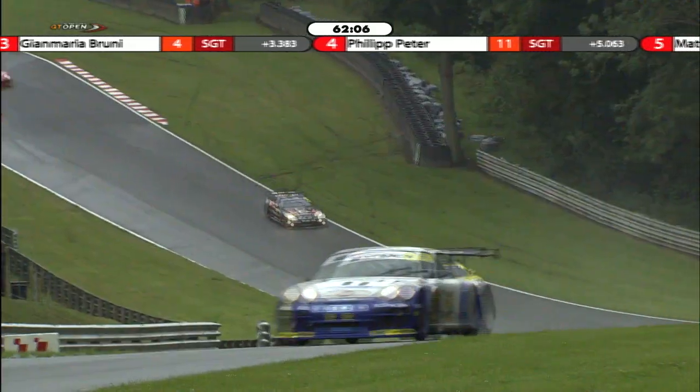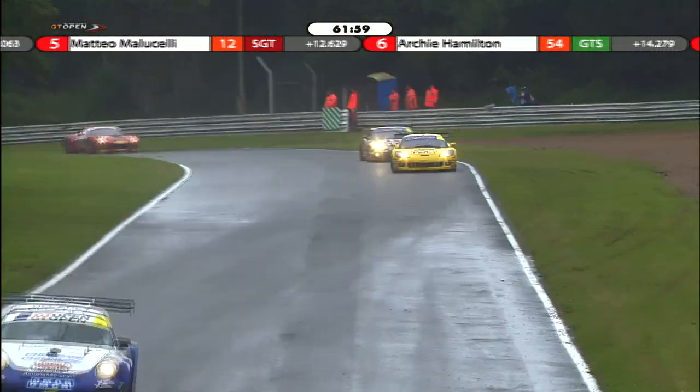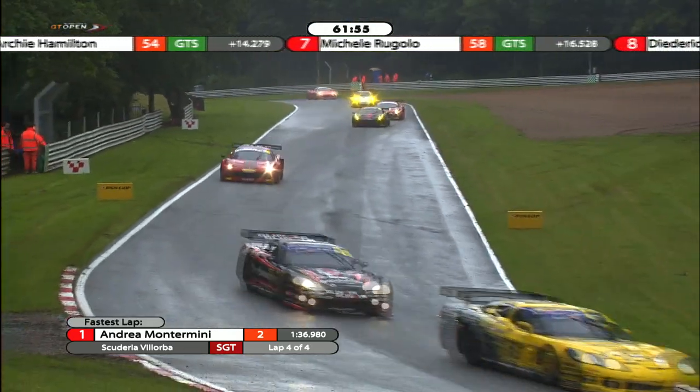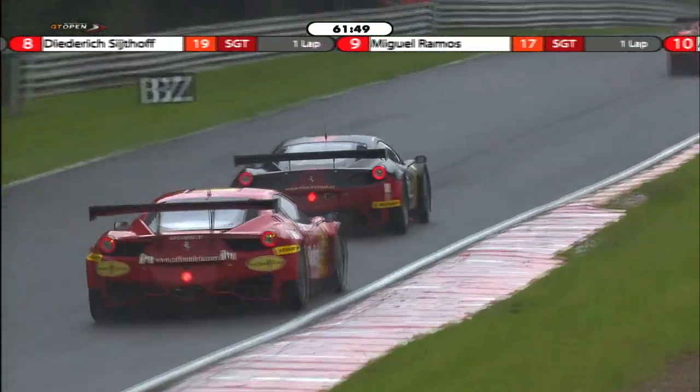Sitov and Ramos already beginning to pull away from Rugolo. Of course, their next target will be the leading GTS car of Archie Hamilton, which is in sixth place overall. Yeah, Archie Hamilton, who went very, very well here at Brands Hatch. I remember him forming Renault BARC at the start of his career. So he is going to be a driver to watch as we get another battle shaping up very nicely here.